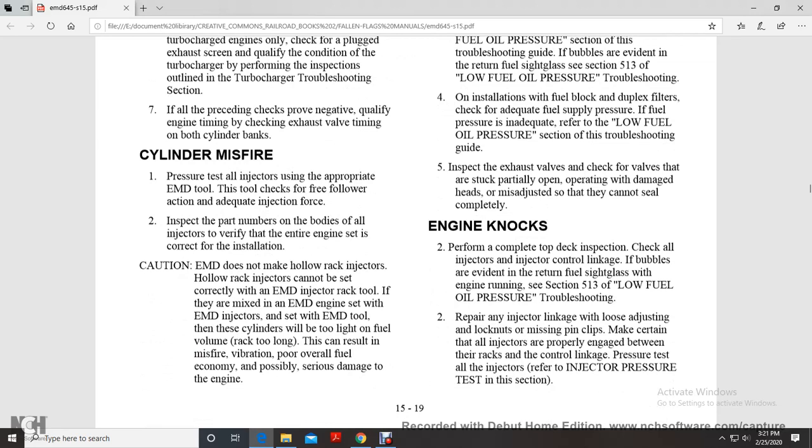Engine knocks. Perform a complete top deck inspection. Check the injector control linkage. If bubbles are evident, return the fuel side glass. The engine is overrunning. See section 513, low fuel oil pressure troubleshooting. Repair the injector linkage if there are loose adjustment lock nuts or missing pin clips.